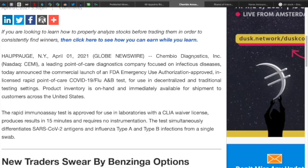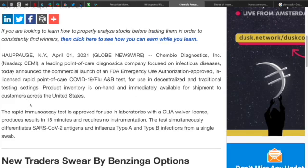So Chem Biodiagnostics, a leading point of care diagnostics company focused on infectious diseases, today announced the commercial launch of an FDA emergency use authorization approved and licensed rapid point of care COVID-19/flu A and B test for use in the decentralized and traditional testing settings. Product inventory is on hand and immediately available for shipment to customers across the United States.